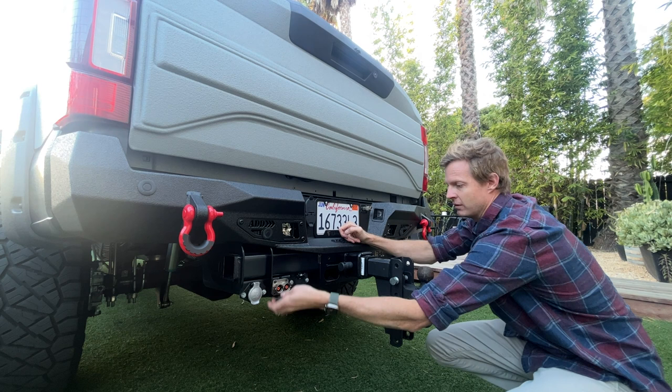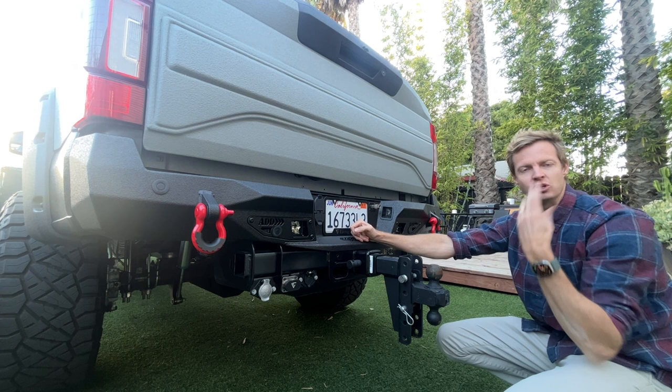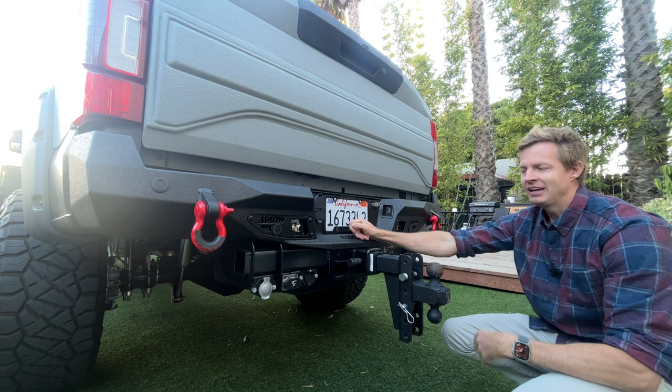Now, we've got this beautiful little cover there, keeps that closed. This is a signal port, so you connect your voltage wire and then your signal wire, which tells you when you're in idle and when you need more power, and it basically is the communication wire between the truck and the tow vehicle.